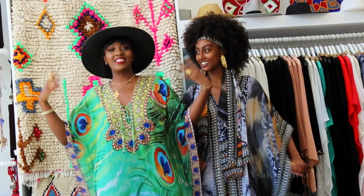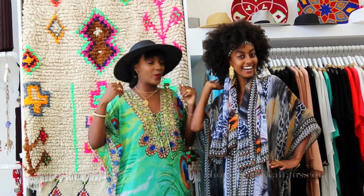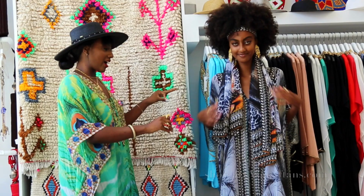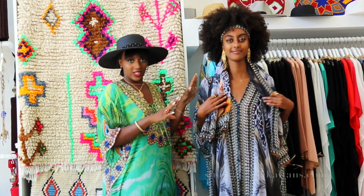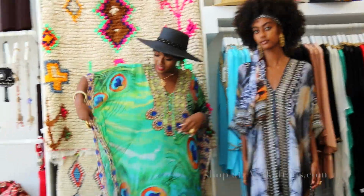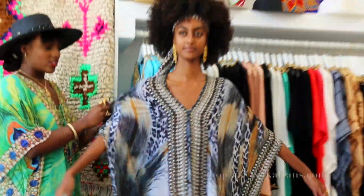Alright, so today we're gonna talk about long kaftans and short kaftans. Lilina and I are wearing, I'm wearing the classic long cashmere, and Lilina is wearing our desert kaftan. The difference between these: mine comes in different sizes. It's also fitted on the sides. You can't see, but I'm wearing the large. And Lilina's is one size.